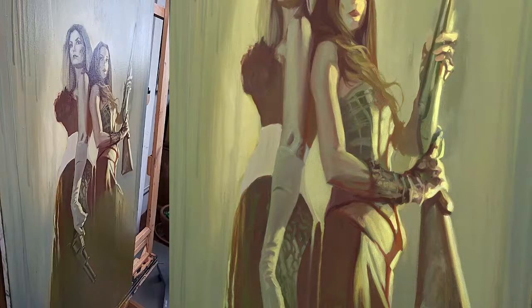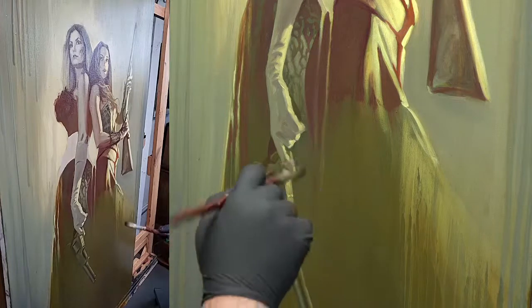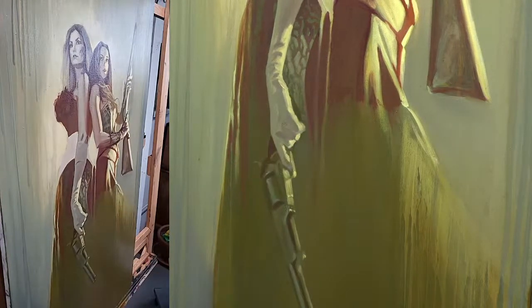All right, let me fix this view here. I think you're going to be able to see what I'm doing. I need to raise this painting up. Now you can see what I'm doing. All right. Trying to pay attention to five things at once here is kind of difficult.